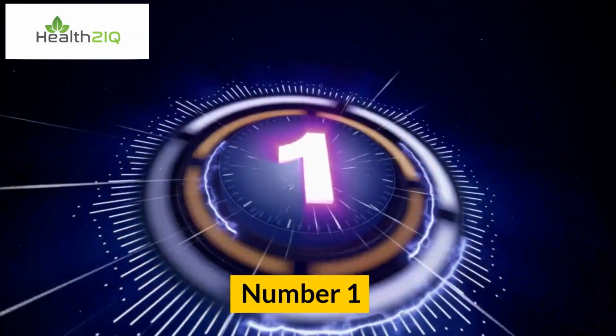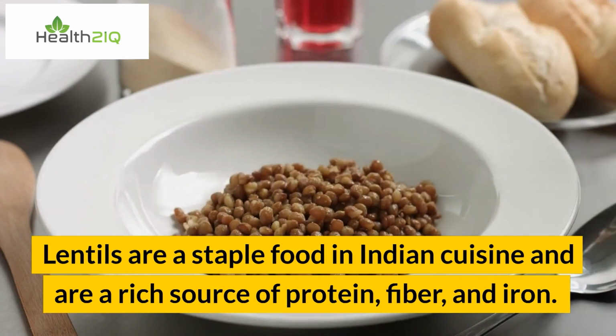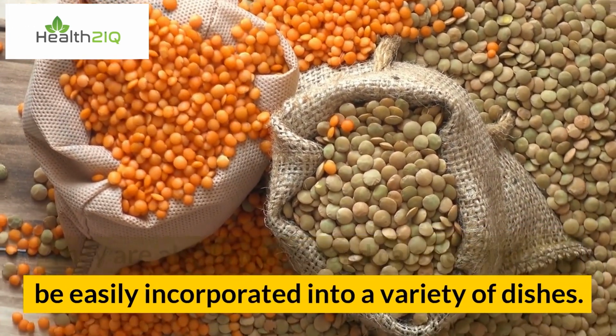Number 1. Lentils are a staple food in Indian cuisine and are a rich source of protein, fiber, and iron. They are also low in fat and calories and can be easily incorporated into a variety of dishes.